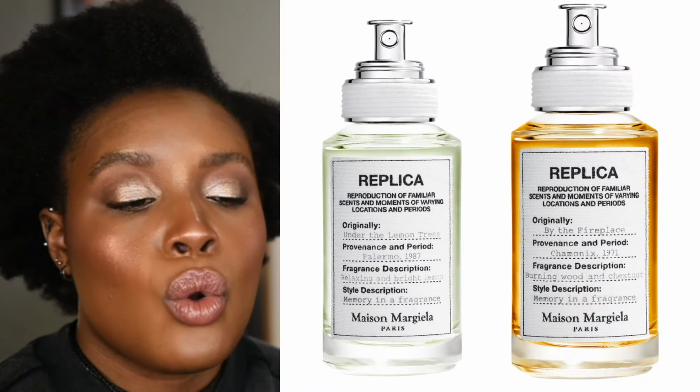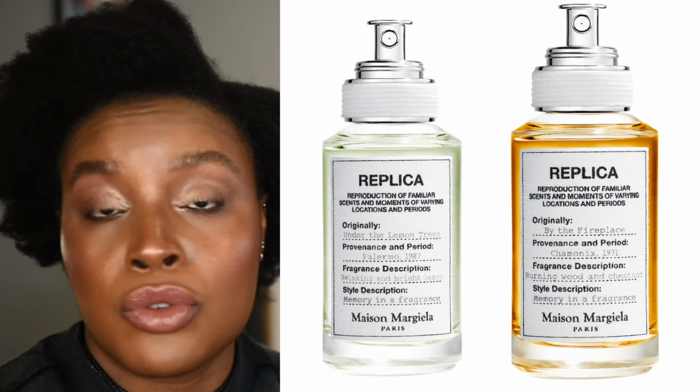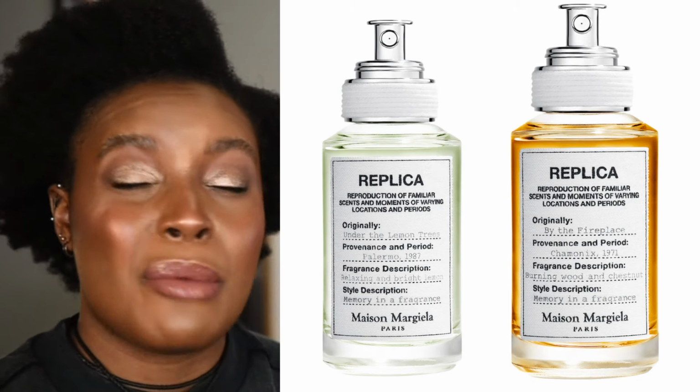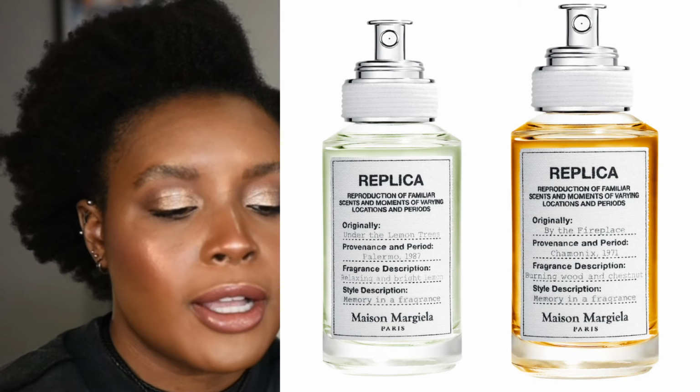I have 2 full sizes coming in from Maison Margiela, or more accurately, their replica range. One is by the fireplace. I've already had this time and time again. I just want a full size of it. I like to have a full size. I think that one full size of this will last me the rest of my lifetime. I don't wear it often, but when I want to wear it, I do want to wear it.